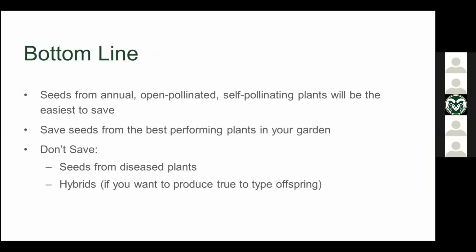So to sum all that up, you can save whatever you want. The easiest to save are going to be seeds from annual, open pollinated, and self-pollinating plants. And remember that you want to focus on saving the seeds from the best performing plants, the best performing fruits in your garden. You don't want to save seeds from any diseased plants. That's just the flip side of saving from the best. And you don't want to save from hybrids if you want to produce true to type offspring.